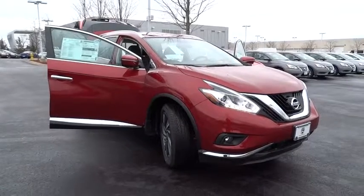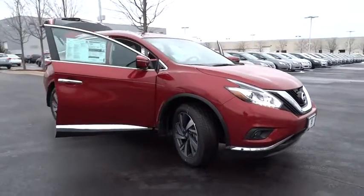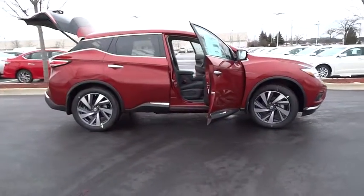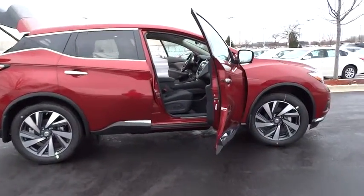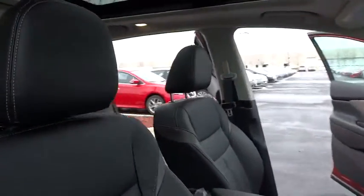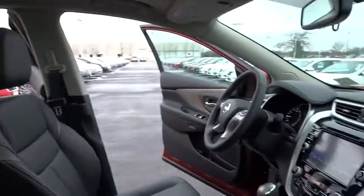The 2015 Murano: the peace of mind of award-winning safety, including a 5-star rating for side impact crash safety, comes standard with the Nissan Murano. Great fuel economy and a powerful V6 engine combined to deliver a refined driving experience.